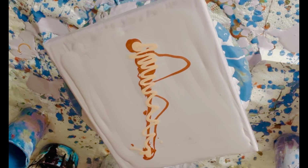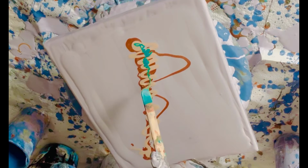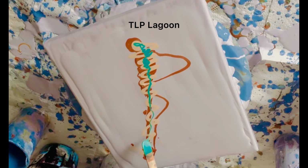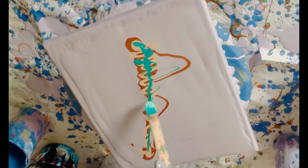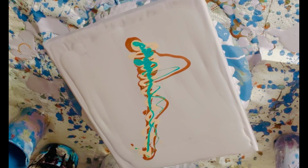You can see this little piggy. Lagoon colour is very emerald and shimmers so wonderfully against that gold, and the very light rose orchid and that metallic brown again, they played so nicely together.